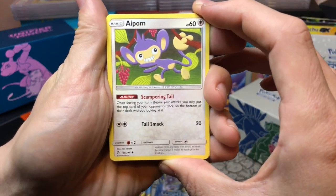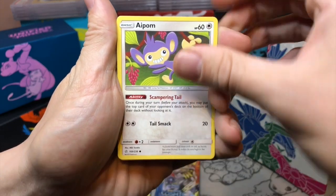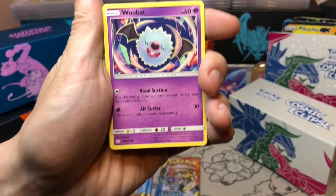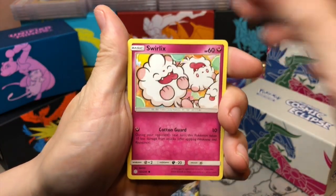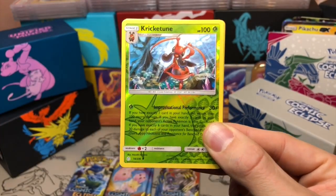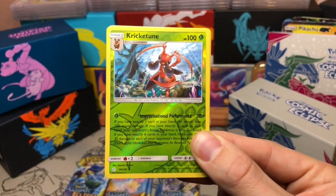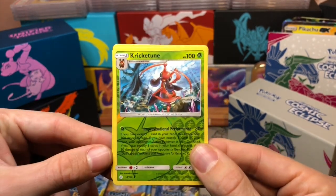Scampering Tail, once during your turn you may put the top card of your opponent's deck on the bottom of their deck without looking at it. So that might be useful if someone was using a Magcargo or something like that, something that they're sort of forcing their way to put a card where they want. There is a seriously large amount of writing on this Cricketune. I'm not even going to read it because it's just an exceptional amount.